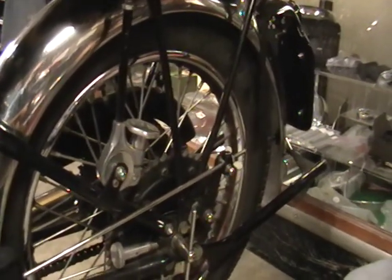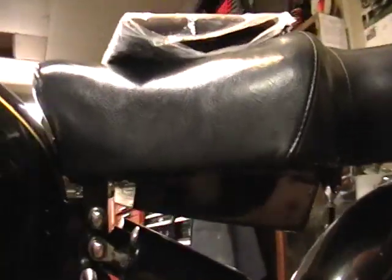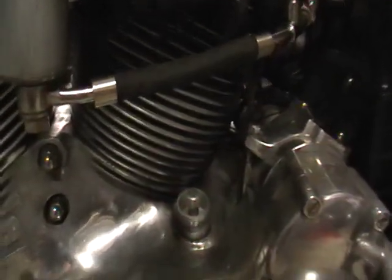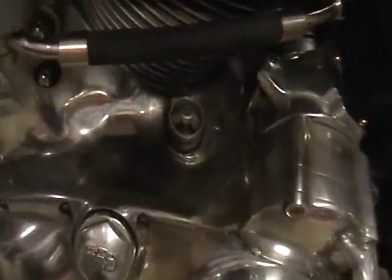Very incredible. Is there a tool bag with the bike? Or toolbox? Oh yeah, the toolbox is right there. So it does come with its own little toolbox. Oh, that's a big deal, especially having an original toolbox. The original toolbox, complete with all the tools in it, the last one I saw on eBay went for almost $4,000.